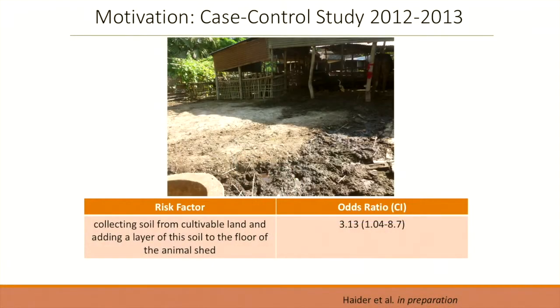We also found that people were collecting soil from agricultural lands and adding this soil to the bottom of their cow shed. And if they did this, they were more likely to have a farm with an anthrax case. So contrary to the feed hypothesis, this evidence suggests that soil exposure is the source of livestock anthrax in Bangladesh.